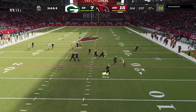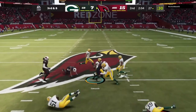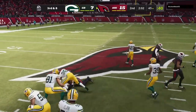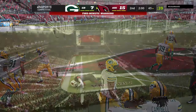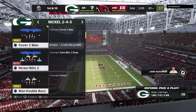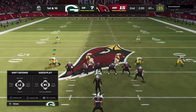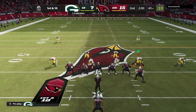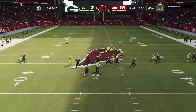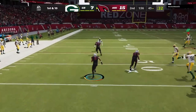Out of the gun, here's Murray. He'll get this underneath to Edmonds. And he'll be tackled right on the chalk at the 45. 18 on that one, and the Cardinals have a 1st down. 2 minutes remaining in this first half of football. We remind you that coming up in 2 minutes' time, we'll hand you off to Orlando, where Jonathan Coachman will have highlights and analysis of this first half of action.